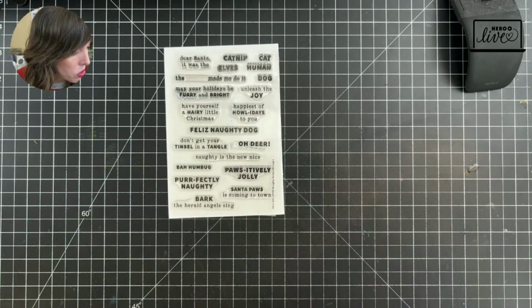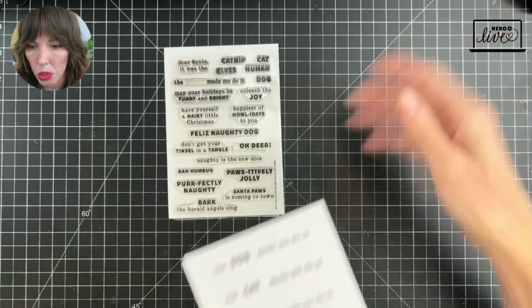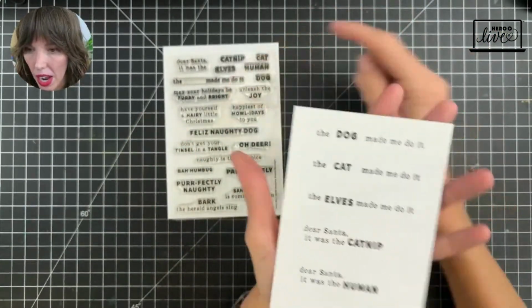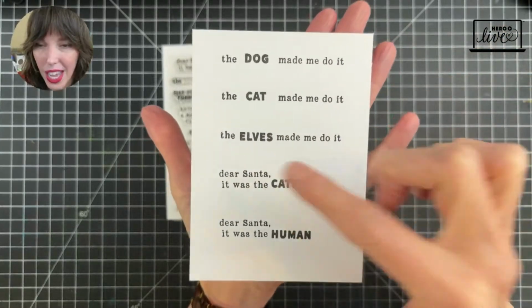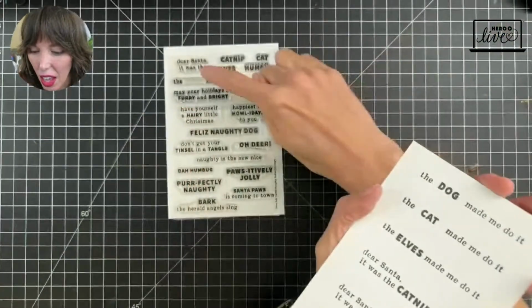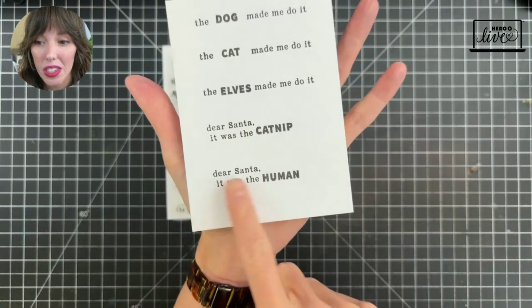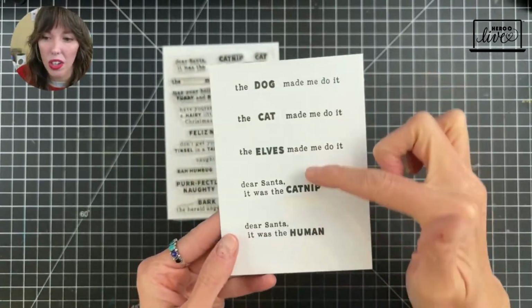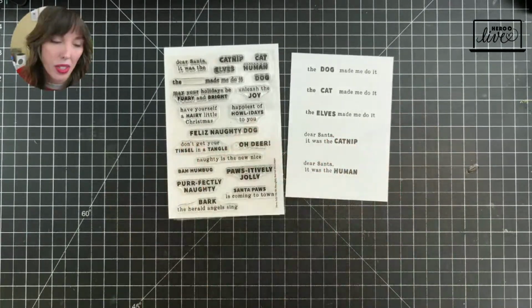Let me show you those customizable ones real quick. So you can see here, I stamped this out and I just filled in the blank. The dog made me do it. The cat made me do it. The elves made me do it. I think that one's pretty funny. And then there's that one up here, the Dear Santa. Dear Santa, it was the catnip. Dear Santa, it was the human. Really cute. And of course, they could put the dog there or the elves there instead, but very, very fun. I like how you can customize that.